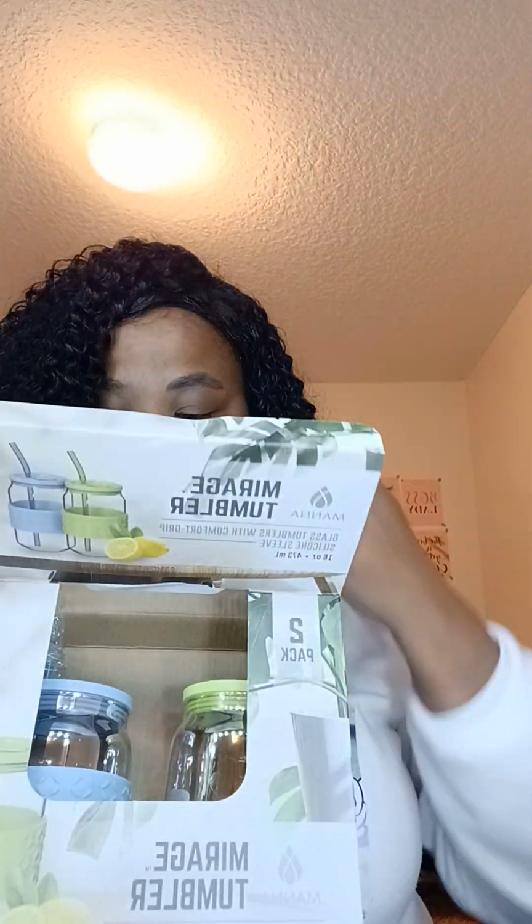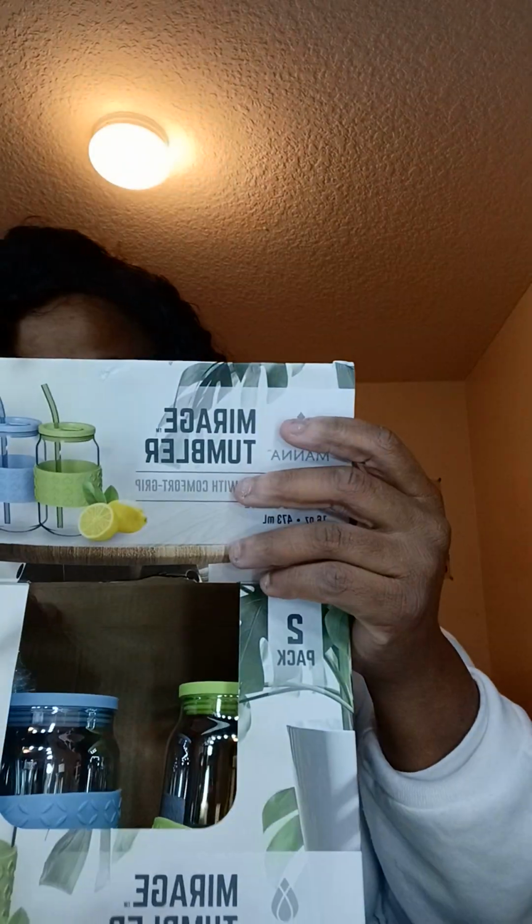And I'm going to go back and get my kids. Monique, I love these. I'm going to go back and get Monique some. But this how they look. This is the green one. This is the blue one. And close them back up. Put the straw back in.